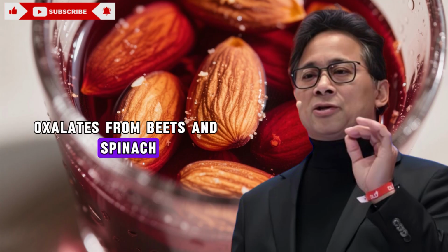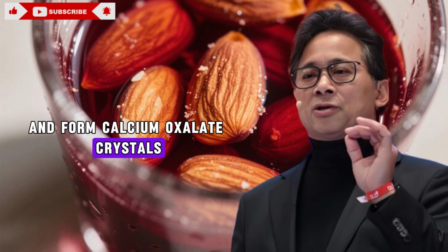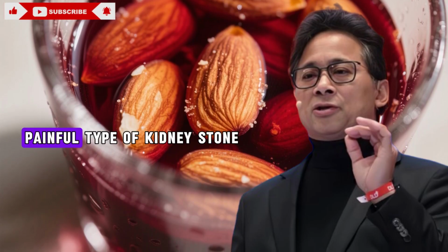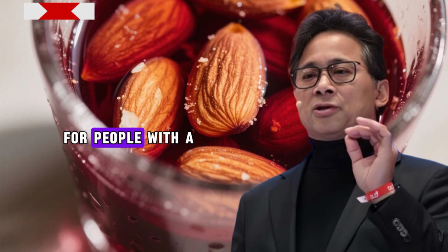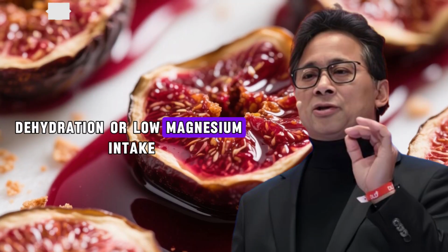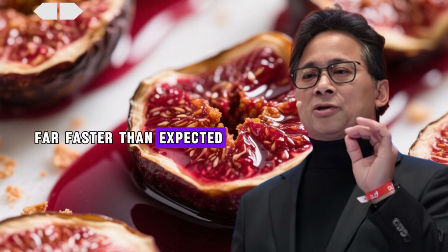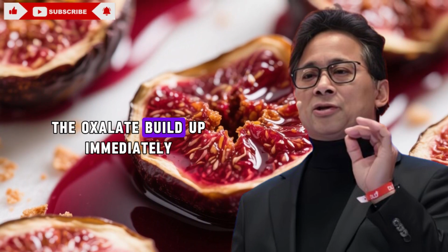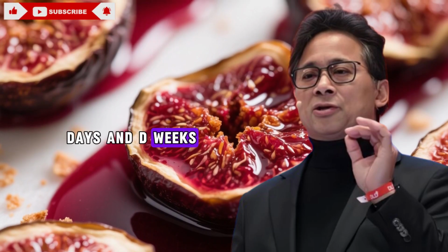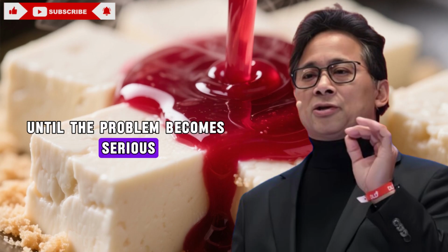Oxalates from beets and spinach bind with calcium inside the kidneys and form calcium oxalate crystals. These crystals are the most common and often the most painful type of kidney stone. For people with a history of stones, reduced kidney function, dehydration, or low magnesium intake, this combination can push the kidneys into overload far faster than expected. You do not feel the oxalate buildup immediately. It happens quietly over days and weeks, slowly increasing your risk without any warning signs until the problem becomes serious.